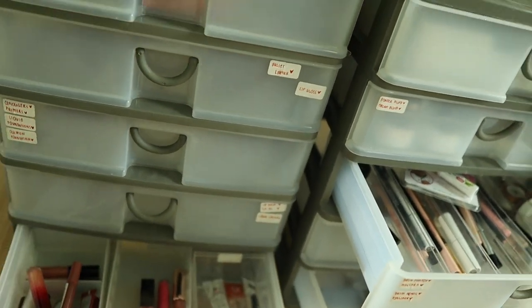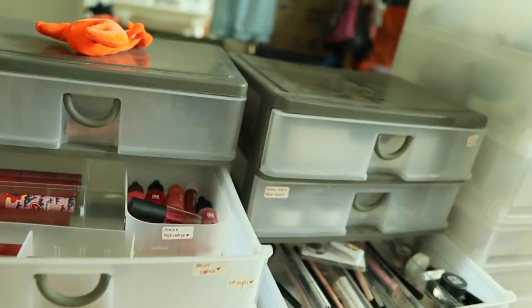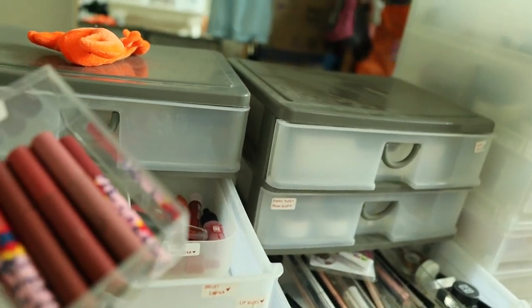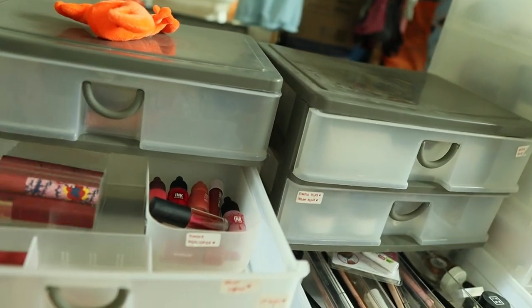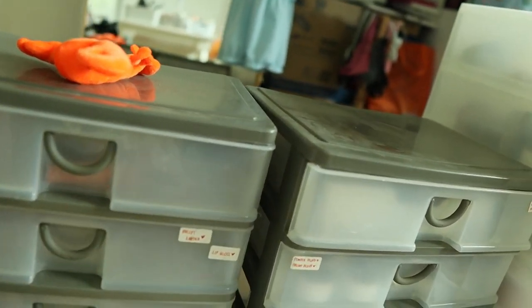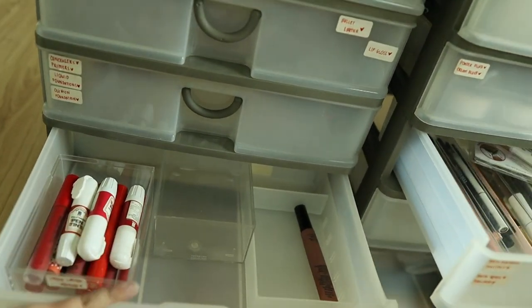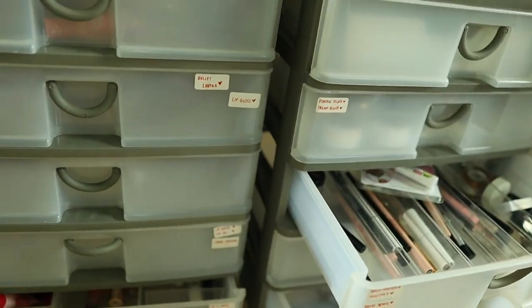So, these makeup products are iba-iba ng country na pinanggalingan. For example, you'll see this puro 3CE. It's either I bought that in Korea or in Japan. Ito puro Korea. Whenever I go to a specific country, I shop for makeup. Ayan, namimili talaga ako ng makeup, guys.